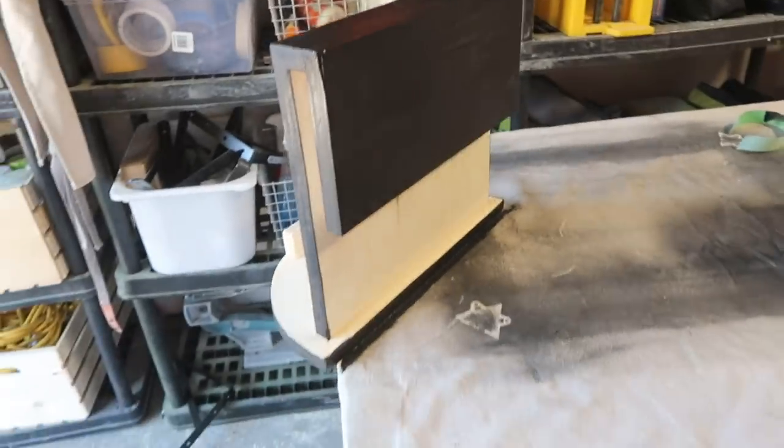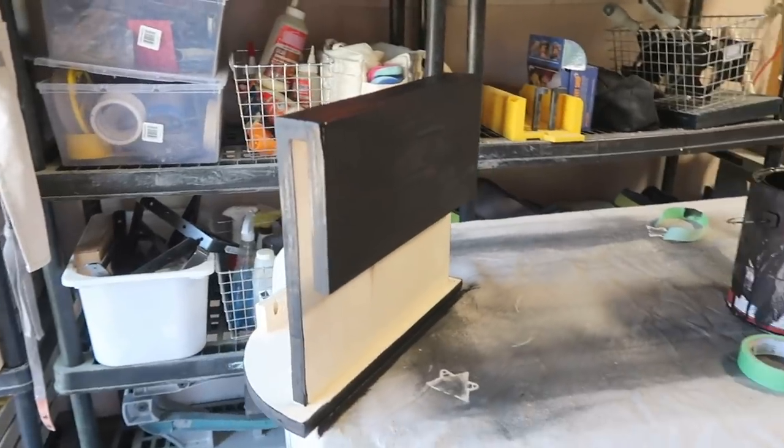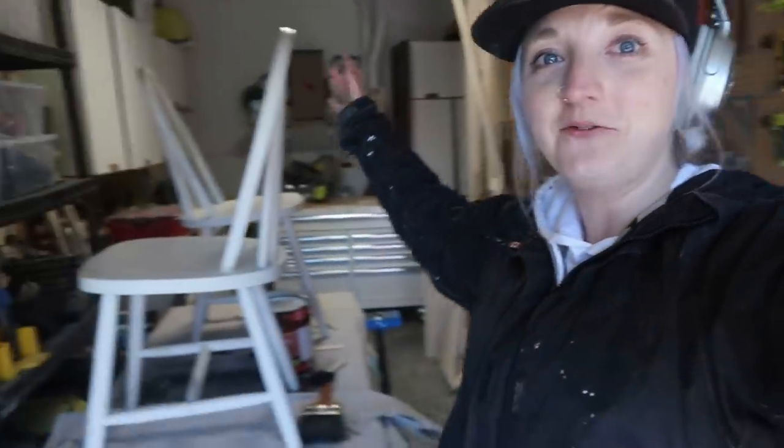It's actually pretty cool, and I think it's gonna look cool once it's on the couch. It's just a detail. I'm happy with it. My armrest is drying, and the last DIY that's gonna bring the entire living room together is currently right here.